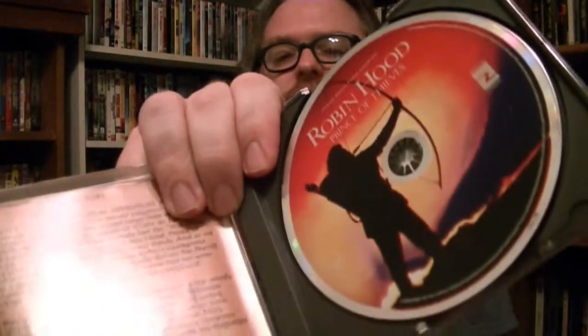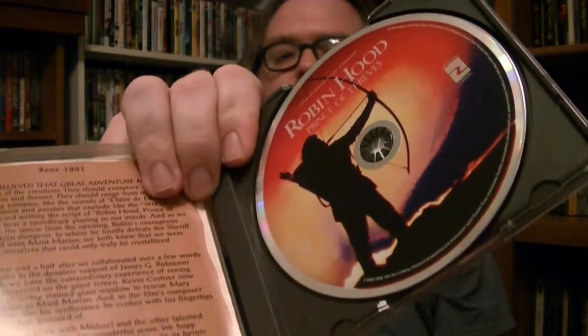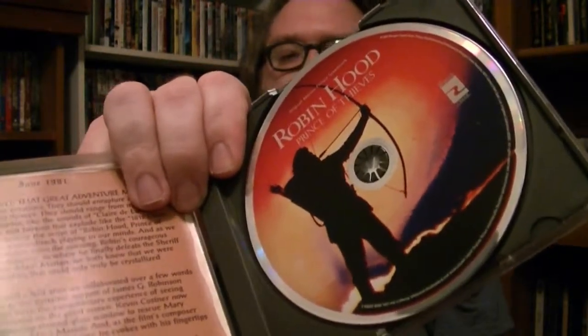Not a perfect action movie. It's fun. It's good. I liked it. I actually watched it this week. And inside, you actually get a really cool disc. This is a 1991 release, and look at the disc art. It's amazing. It's gorgeous. I love it. So colorful. And let's show you inside really quick.